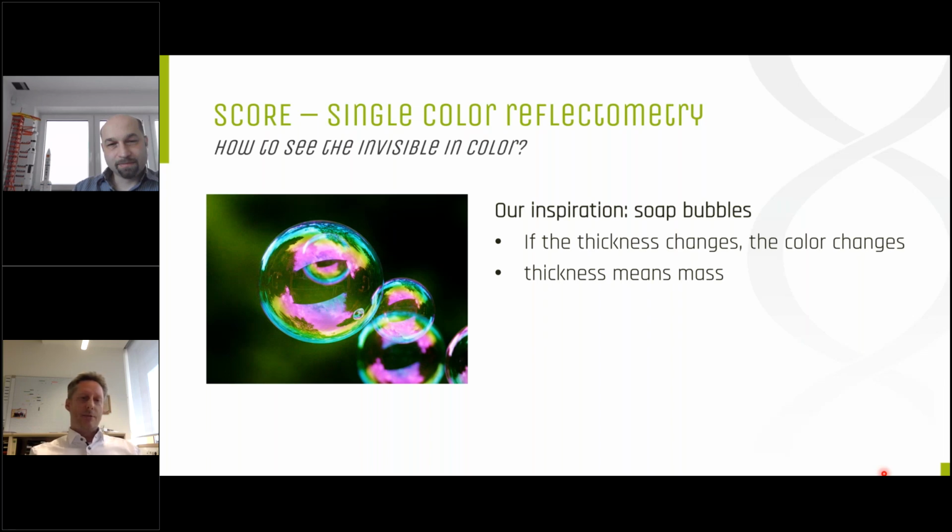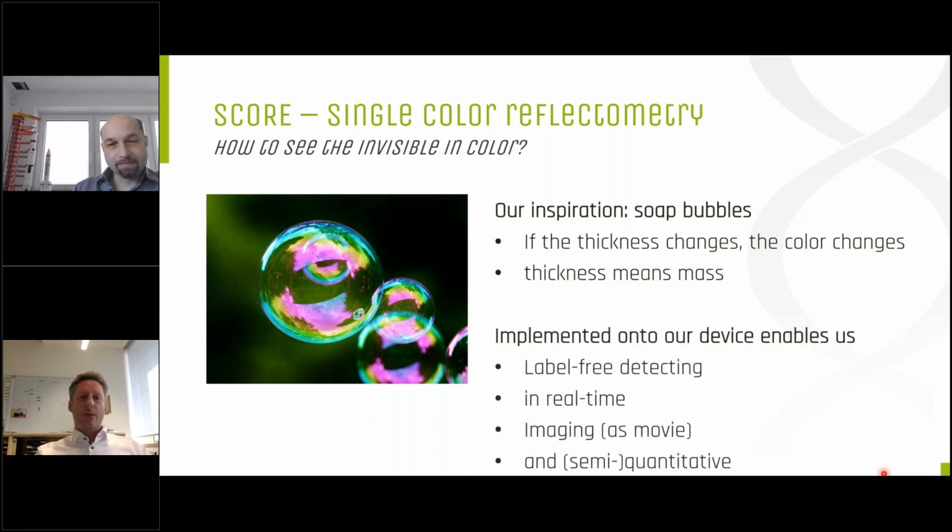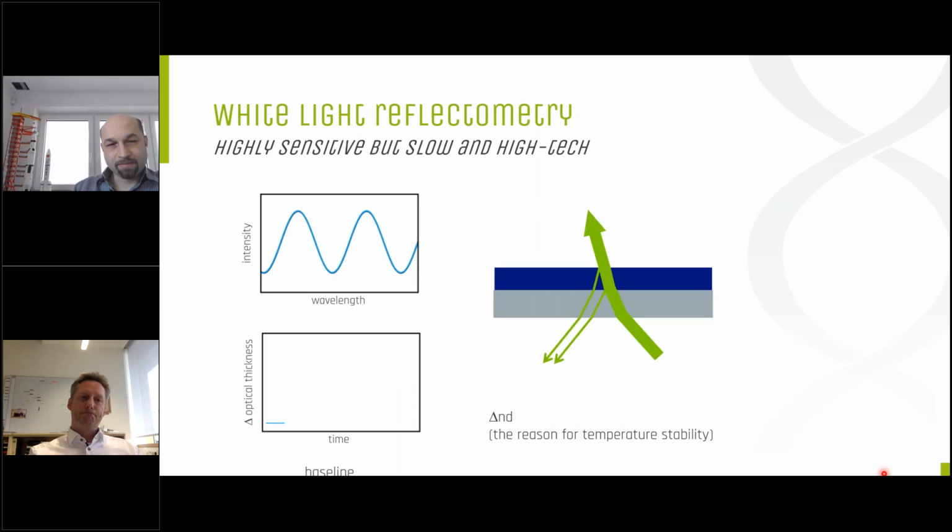Our idea was to transfer this basic interference idea into a sensing setup, and we implemented a label-free detection technology based on this idea, which offers the possibility to investigate this interaction of antibodies with proteins in real time, in an imaging mode, and really also in a quantitative manner. Just to give you some background about this technology, I want to briefly introduce the physics which is behind it.